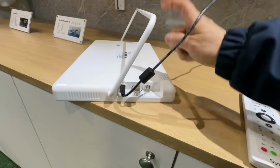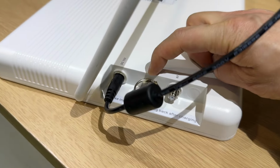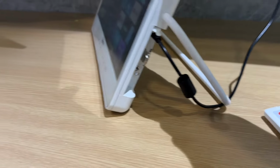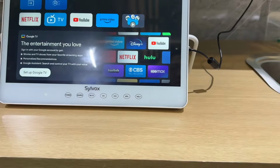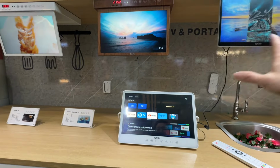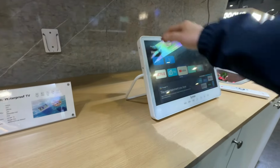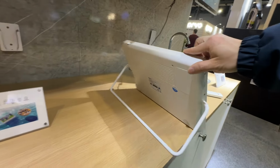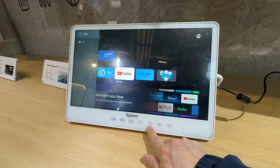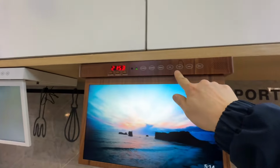So the kickstand is quite strong. It's metal. The connection wise, it has three ports, the DC 12-volt input, USB thumb drive input, and of course a TV tuner. So you can connect a regular TV FM antenna and be able to tune in live TV programs. Yeah, basically, the functionality is pretty much the same as the rest of the countertop or under cabinet TV above. Has touch sensitive buttons to switch source, mute, channel selection, and volumes increase or decrease. The controls are all the same.